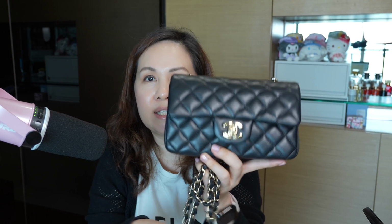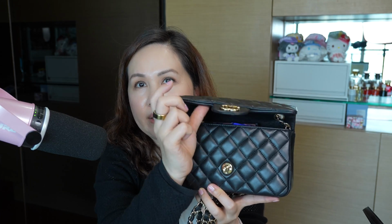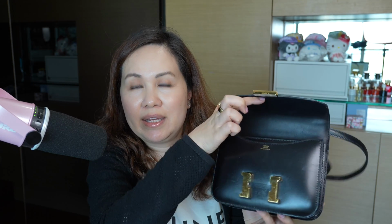Now, when it comes to the rectangular mini, I would say that the clasp is easier to open. It's more of a turn lock and you open it like that. The Constance is not difficult to open. However, initially you may need to get used to how to open and close the bag, which is like this. So it's pretty easy also, but I would say Chanel has a slightly easier to open turn lock.